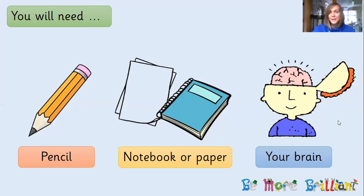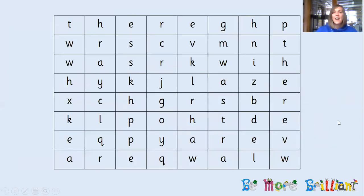Now, before I set you a challenge of writing your own sentences this week, I'm going to share my screen with you one more time and see if you can do a little activity before we go. So, on my next screen, I have hidden the words there, was, and are. And I want to see, can you spot those 3 words in my word search? I've written there 2 times, are 2 times as well, and the word was 2 times. There's 6 words to try and find in my word search.